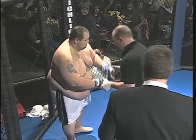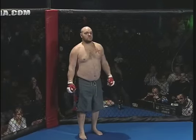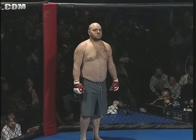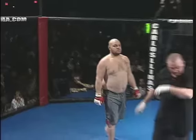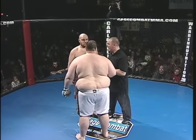A big, big guy. Yeah, absolutely. The energy that it takes just to move around 400 pounds is incredible. Again, if he lands anything, it'll be devastating. Well, if he starts falling this direction, Harley, I want to trust this cage. This is a big man.